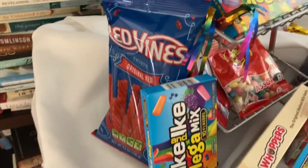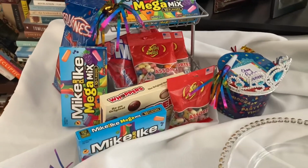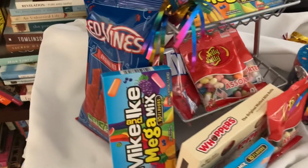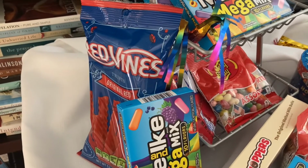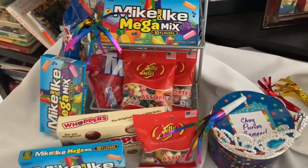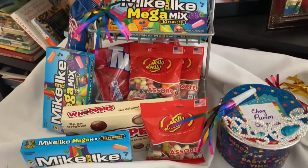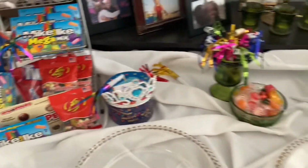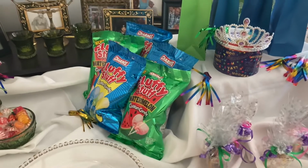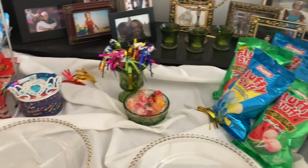And my husband likes red vines. He loves Boston baked beans also, but I couldn't find any. So I just grabbed him a bag of red vines. As far as I know, red vines are not kosher. I know they're halal, but he's not kosher anyway, so I just went ahead and grabbed those for him. So it looks like this sweets table over here is just getting more and more sugary. Is that a word? Sugary?